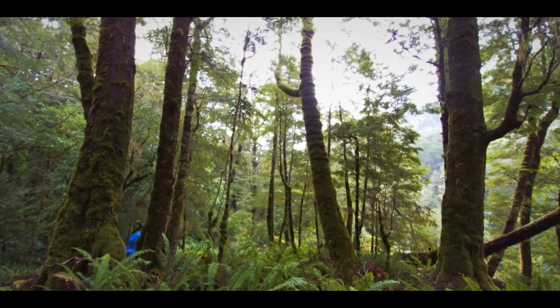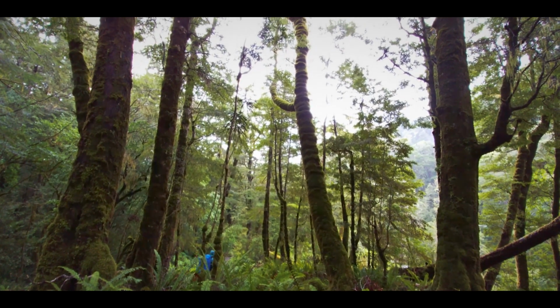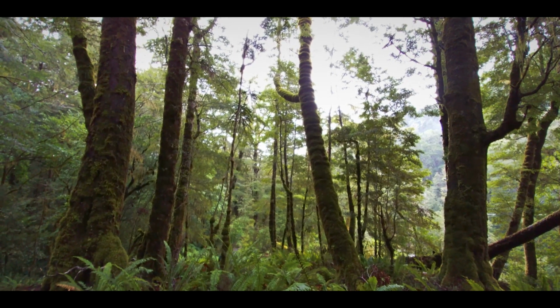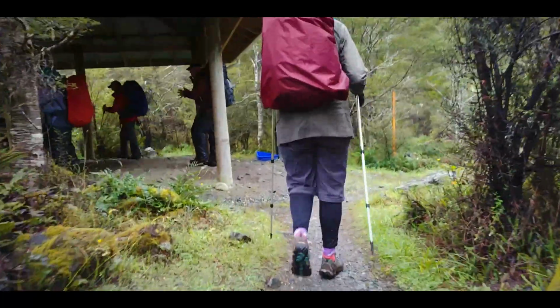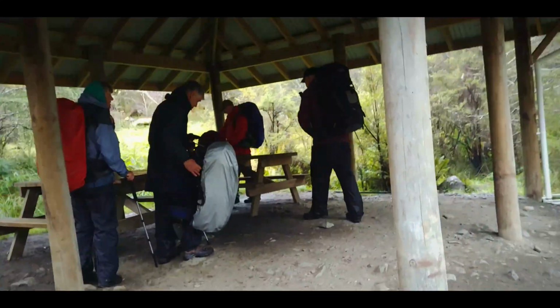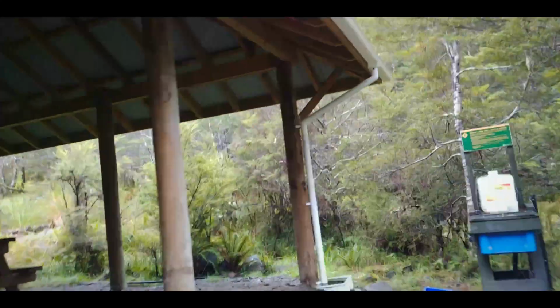It definitely does look like somebody just rolled a moss scarf over that tree. Exactly. It's cool. Yep, great.